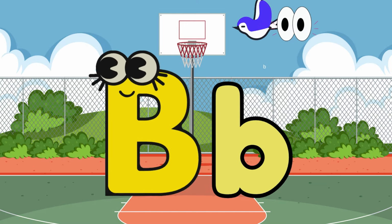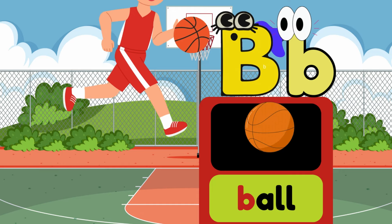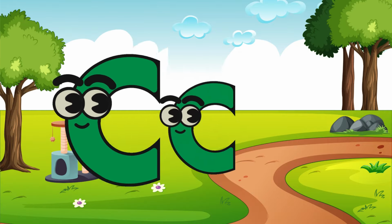This is the letter B. It makes the sound ba, like in a ball. Balls are great for playing. Ba, ba, ba. This is the letter C. It makes the sound ka, like in cat.